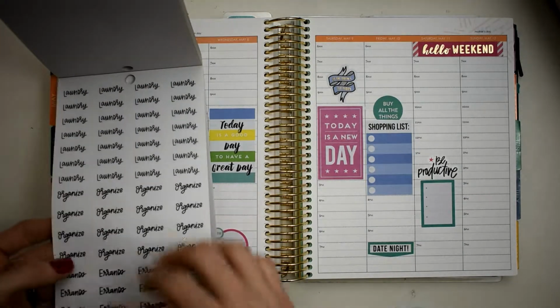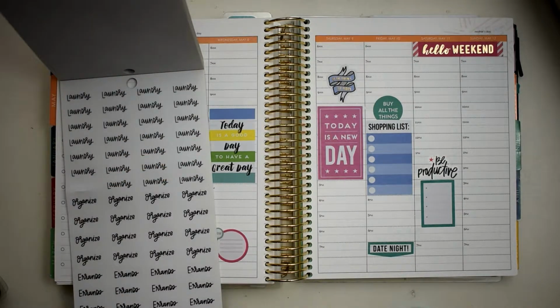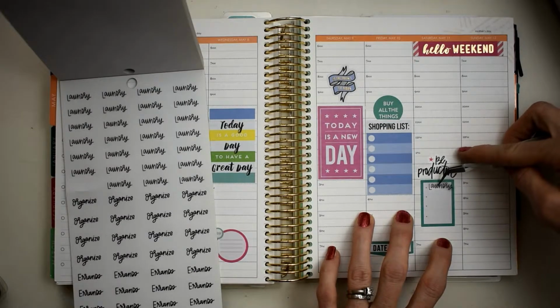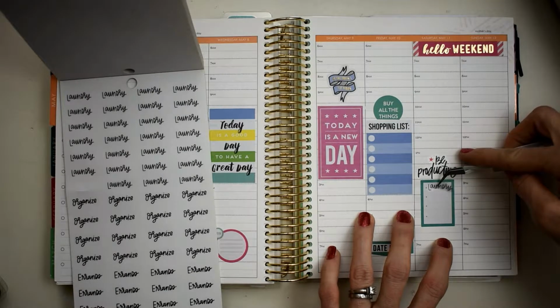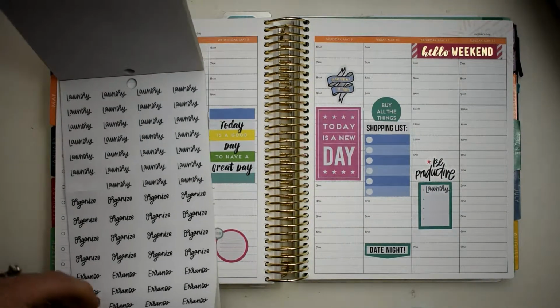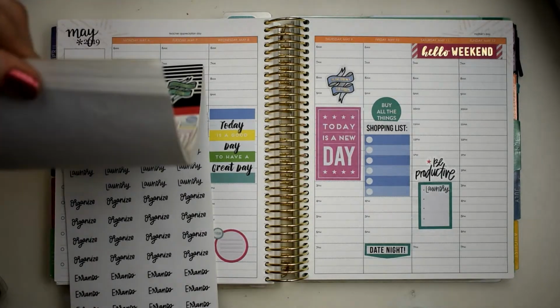All right, and then I see these cute little laundry script stickers. That would be very cute to put right here on my list because I definitely do laundry every single weekend. Every single solitary weekend.